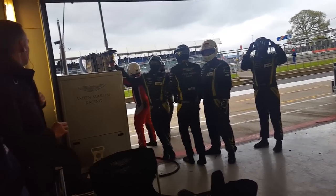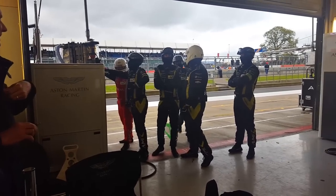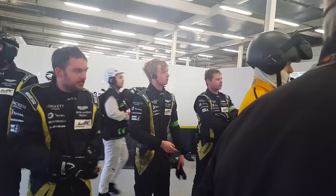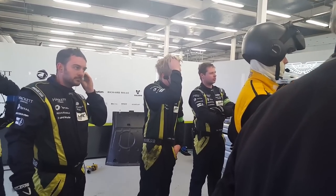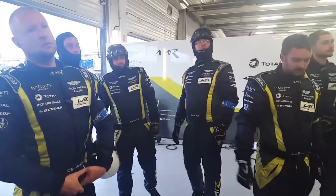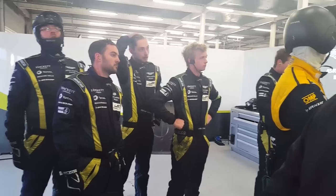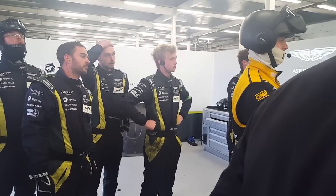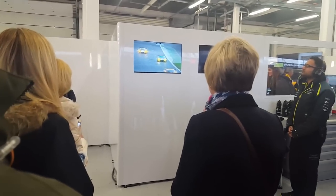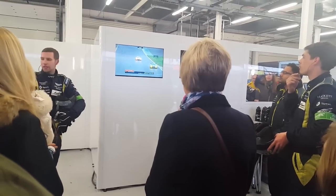I think I might just have it. It's looking damn close. Aston's literally nervous down here at the moment, I'm not going to lie. Ferrari gets it on the line. Aston runs out of fuel.